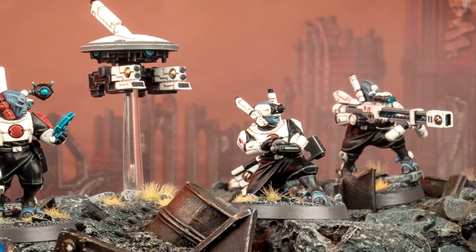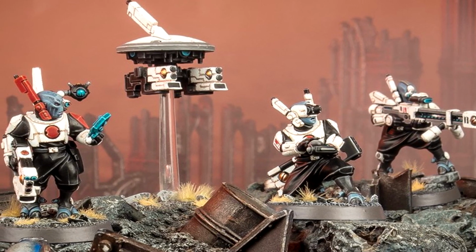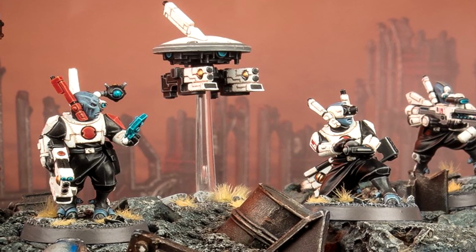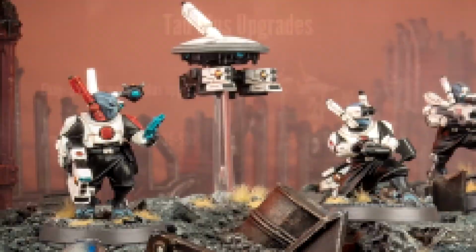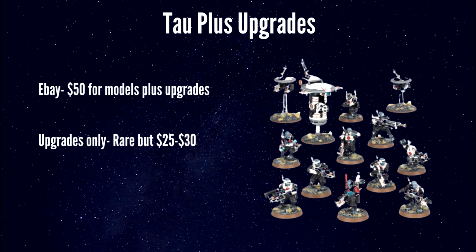Now let's look at the Tau. Remember that for these there are the base models and the upgrade sprues. So if you don't have the base Tau just laying around, you'll want to make sure you aren't just buying the upgrades, because the upgrades without the models don't really do anything. For everything, it will cost you around $50.